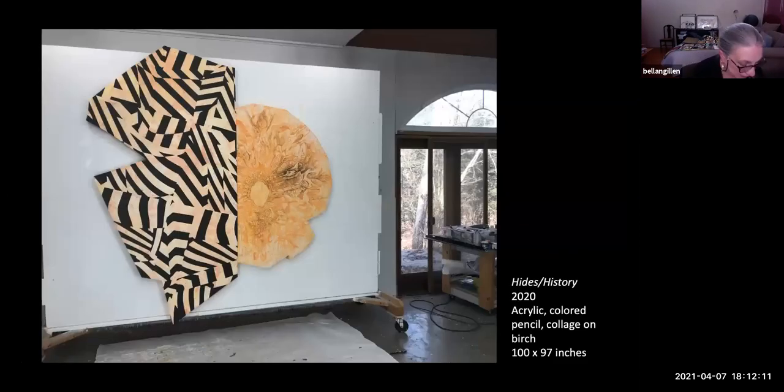This piece is called Hyde's History. As you see it here, it's about 100 inches high by 97 inches wide. But when it's displayed at the gallery, there's going to be another panel that rises up from the central point on the patterned panel, and then one that goes out about another 50 inches. So the whole thing will measure probably about 175 inches by 120 some when it's displayed in the gallery.